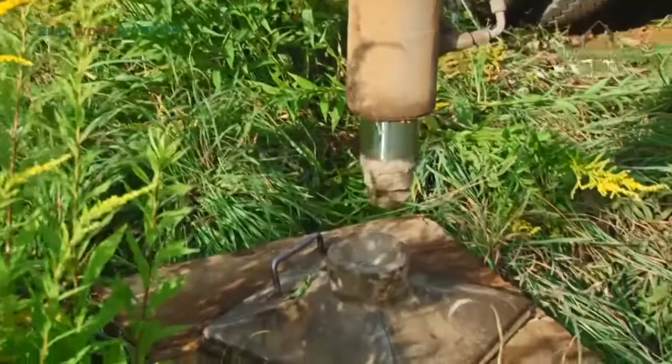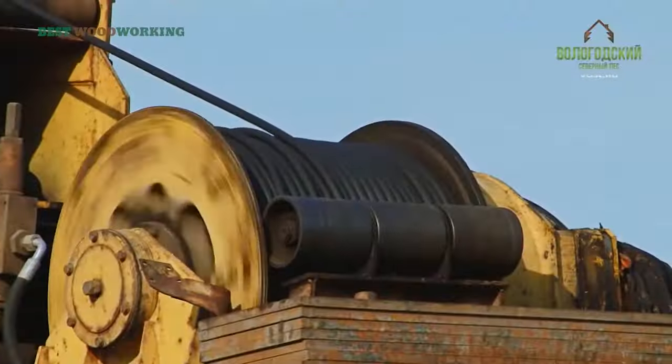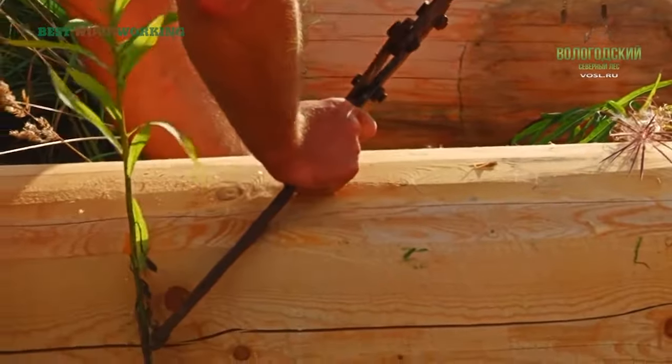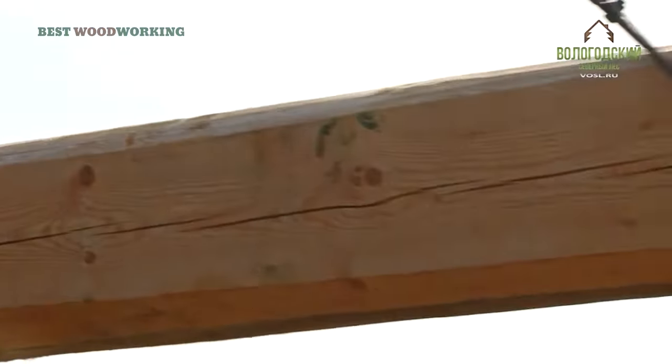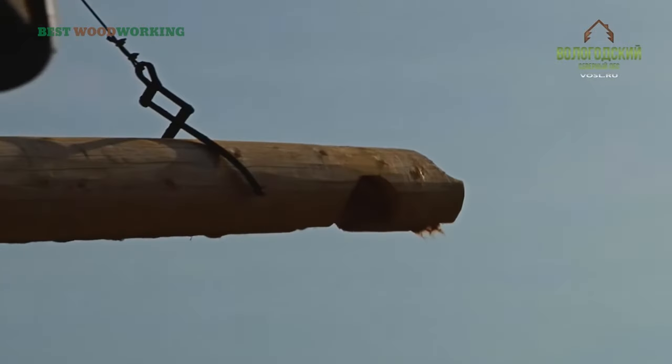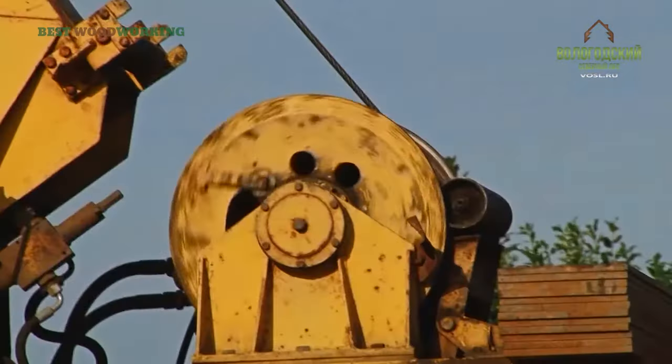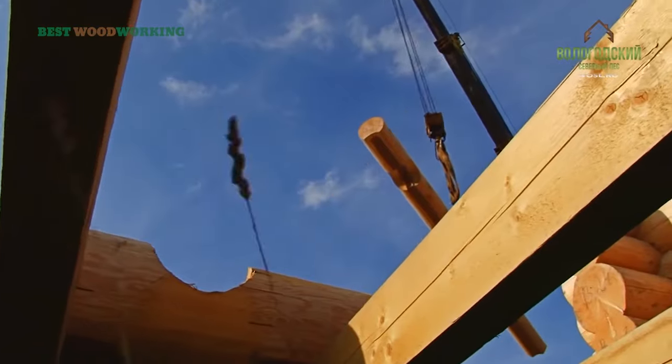Workers begin assembling the foundation of the house by placing the largest and sturdiest logs horizontally across the base. These logs serve as the groundwork upon which the entire structure is built, meaning they must be precisely aligned. The workers ensure this by measuring, adjusting, and rechecking each log's placement, verifying that the foundation is perfectly level.